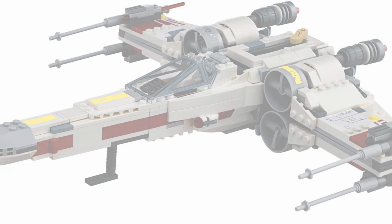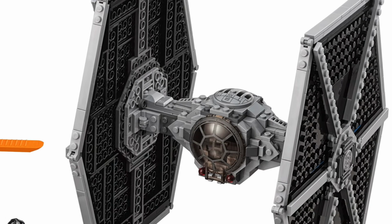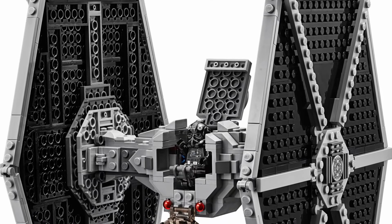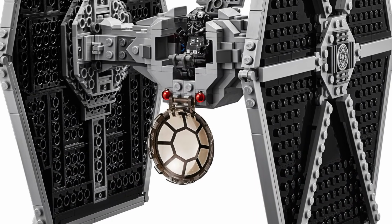Even better than the X-Wing, in my opinion, though, the TIE Fighter from Solo: A Star Wars Story. The only set you could get the Mud Trooper in, so definitely had to buy it for that. But this TIE Fighter is, again, just like the X-Wing and the Imperial Landing Craft, the most refined version of its kind to date. I mean, it was an excellent model. I kind of wish I had more now that I'm looking at it.